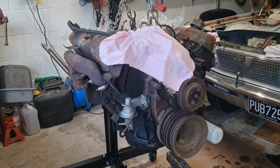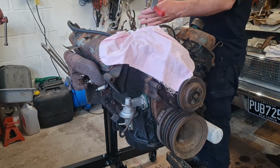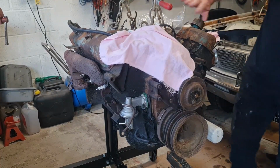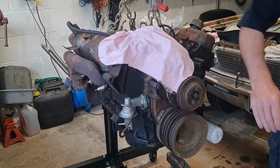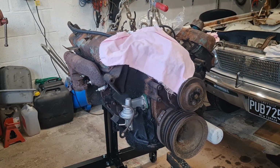I just wanted to show you as well that she's on there, these are loose. I've just left them on as a precaution at the moment, but if I give that a good bounce, there's not a lot of twang to it. But yeah, great little engine stand. Right, let me just get rid of this engine hoist and I'll be back.